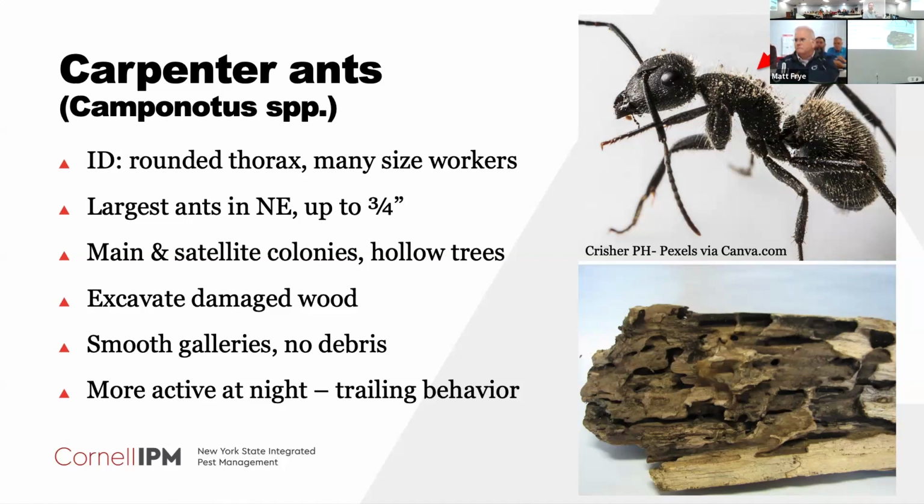But then those satellite colonies, so there's one queen in a carpenter ant colony. The satellite colonies, that's where you get your household pest from. They will move some older larvae and some workers into a space.